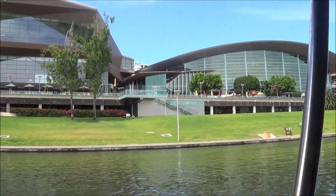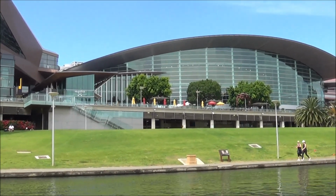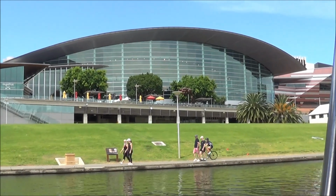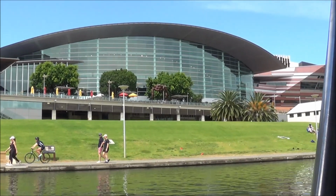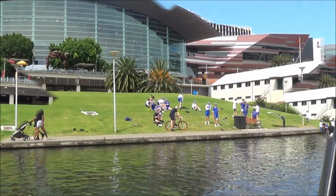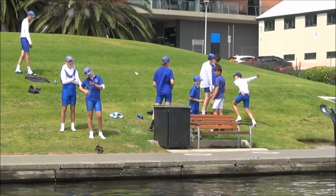But the Adelaide Convention Centre, just on the left-hand side here, is a behemoth of a building. It is massive. It opened in 1987, and that is the first purpose-built convention centre in Australia, right here in the little old city, hosting fundraising events, you name it, and whatever those convention centres get up to.